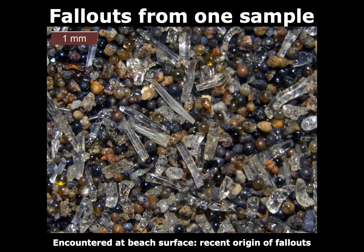This is an example of fallouts collected from one sample, showing an abundance of spherules and glass filaments. Because they were formed only 75 years ago, the melt debris are present at the surface of the beach and still include the delicate glass filaments.